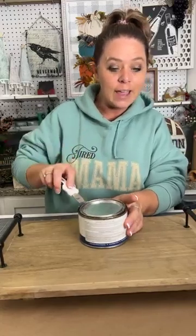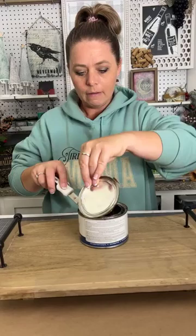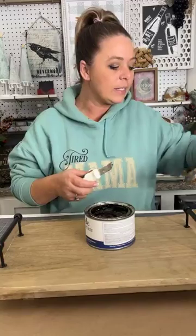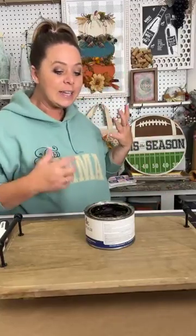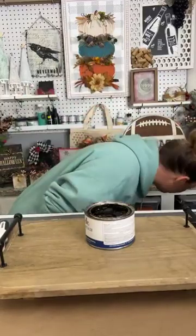You see, that's a great tray. I know, right? And for only $5. Wait till you see what I do with it, though. It's going to look awesome. So the great thing about this gel stain, first of all, this is still oil-based, so you do want to be careful with it. But it's not as potent of a smell as your other stains might be.